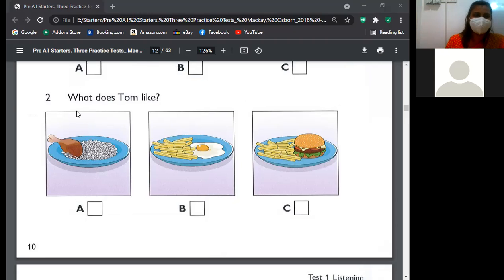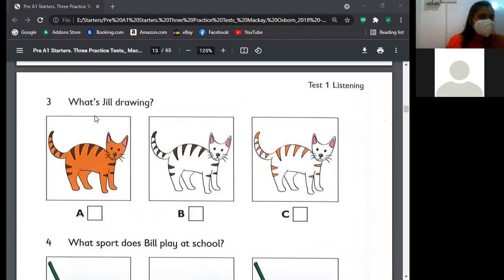Okay. Question number 2. Yeah, you know, rice and chicken, chips and eggs, chips and burgers. Number 3. What's Jill drawing? Next page. What's Jill drawing? Yes. Here, it's a cat, orange and brown. Orange body ekak. Brown colors, brown and orange body. Then B, white and brown. White and brown. C, orange and white. Again, orange and brown. White and brown. No, it's brown. White and brown.